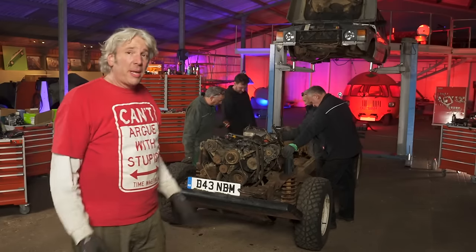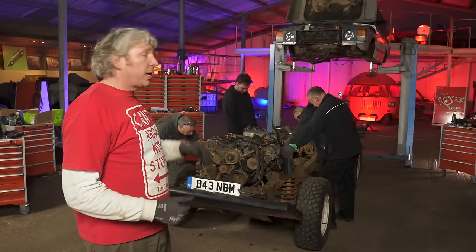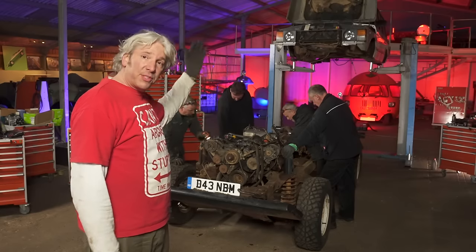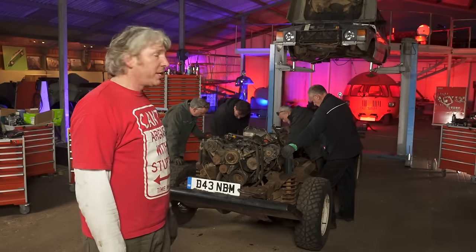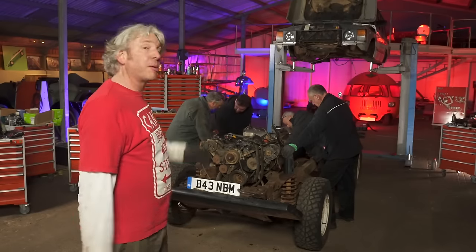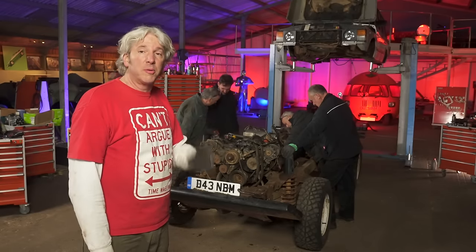Well, it did turn out to be an absolutely mammoth task, but made a lot easier by having a gang of guys to give me a hand. So we now have separated the body from the chassis. All we have to do now is strip it all down, refurbish it all, put it all back together again, and then we'll have a working, drivable Range Rover.